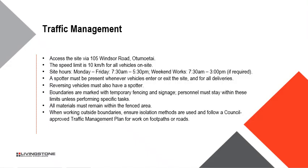Traffic Management. Access the site via 105 Windsor Road. The speed limit is 10 km per hour for all vehicles on site. Site hours, Monday through Friday, 7:30 a.m. to 5:30 p.m. Weekend works, 7:30 a.m. to 3 p.m. if required.